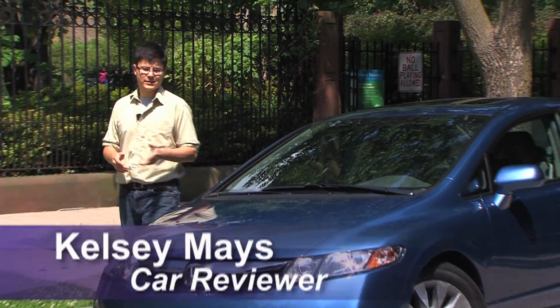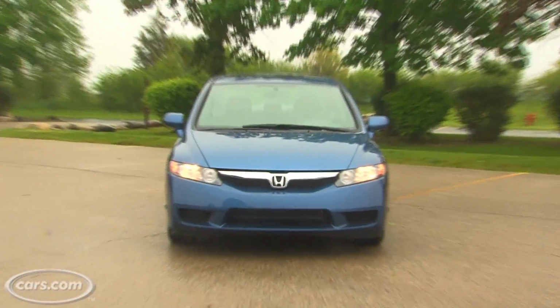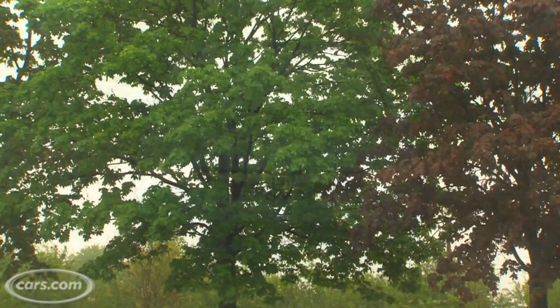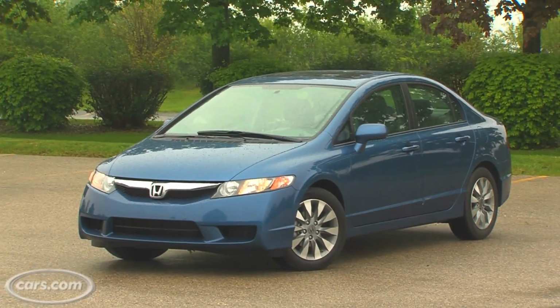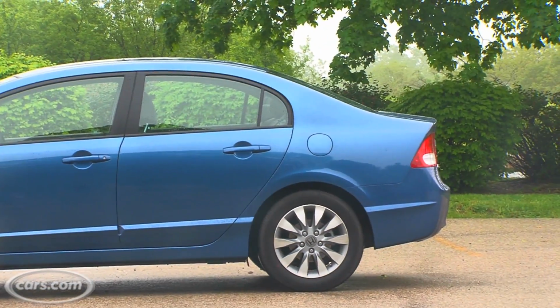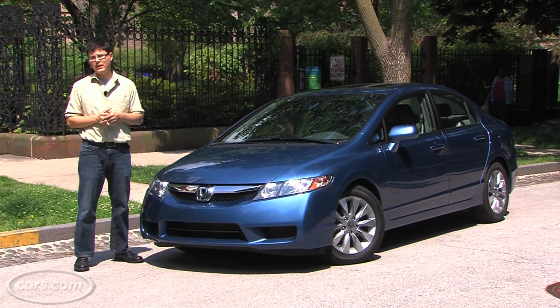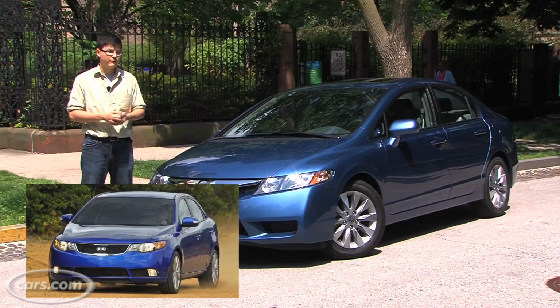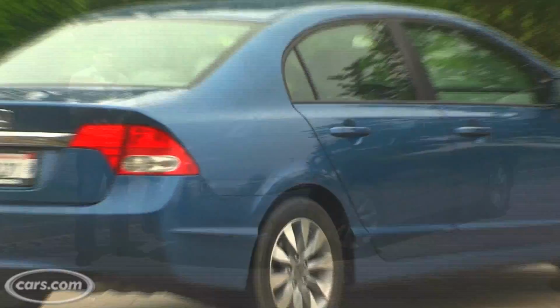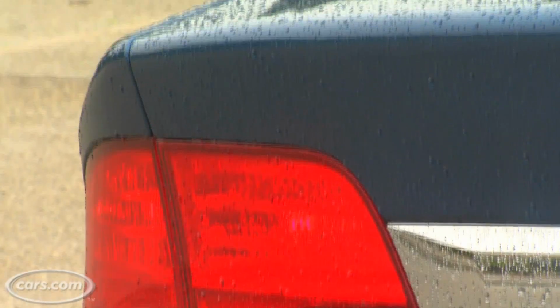The Civic is Honda's second best-selling car, and it's the 6th most popular model in the country so far this year. We've got a 2010 model here, and believe it or not, the current generation came out all the way back in September of '05. Since then, a lot of competitors like the Toyota Corolla and the Nissan Sentra have been redesigned, and we've even got some new players like the Kia Forte hitting the market. The Civic, though, has aged pretty well, and I think for a budget car, there's a level of quality here not seen in a lot of its competitors.